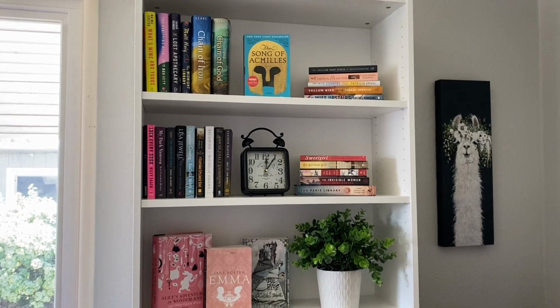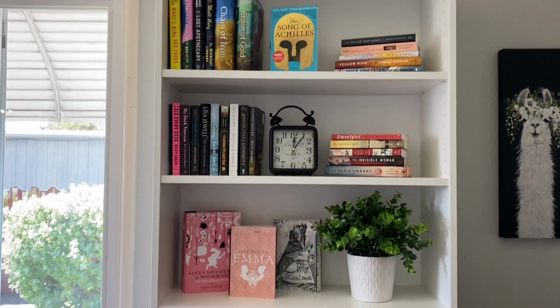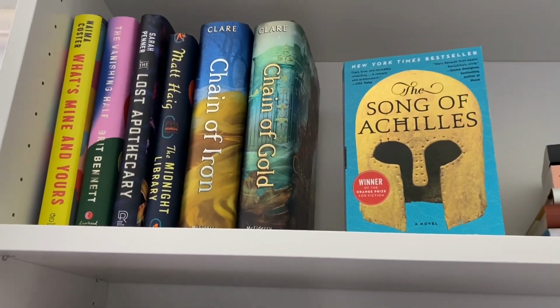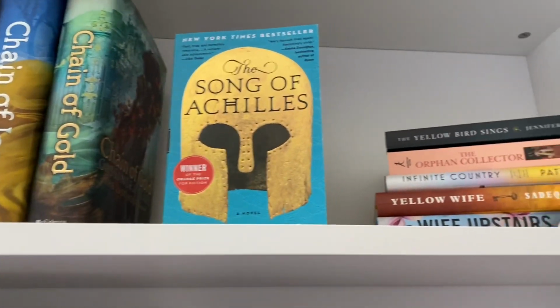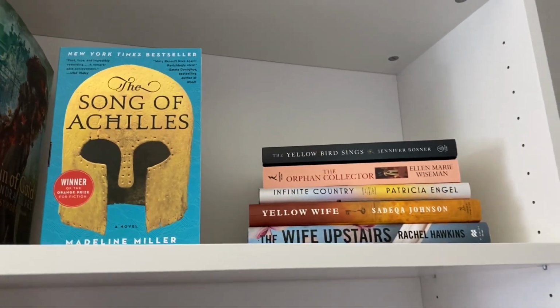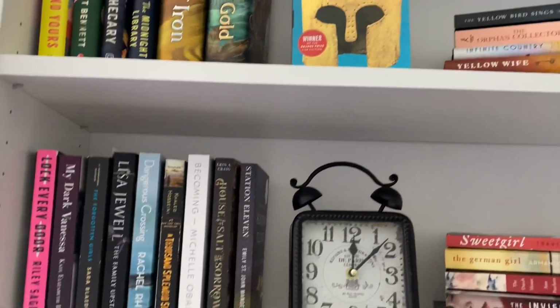Okay, so I finished organizing the books. I think I like how this looks. I do love displaying some books as well. Up there I have some of my fantasy books that I really want to get to, and this pile here I just got, so I kind of don't want to mix them with the rest of the other books until I do a book haul.